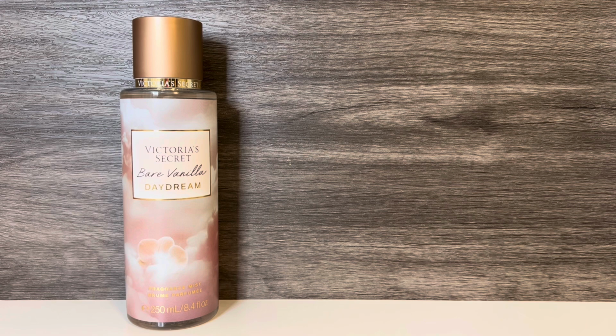This has simple, distinct notes, but they combine to make a really pretty scent. To me, it's a warm, creamy, woody vanilla that does feel softer than the original. It is fluffy and a bit gourmand, like sweet vanilla cream. I always tend to like Bare Vanilla flankers, and this is another one I think I'll reach for a lot when I want a lighter version.